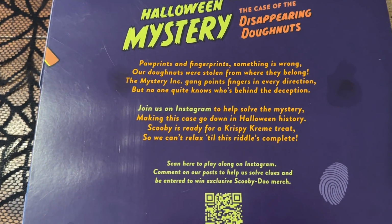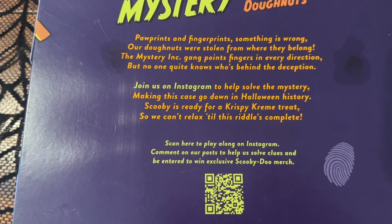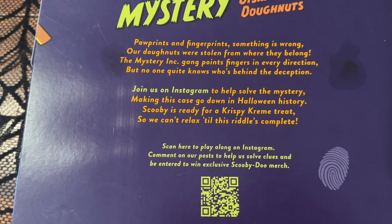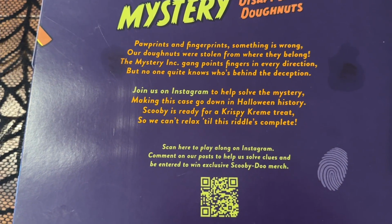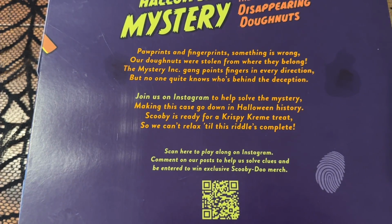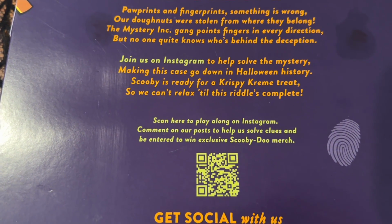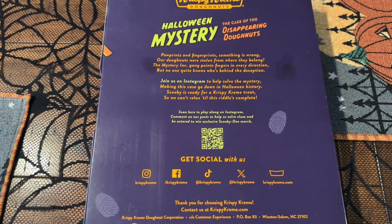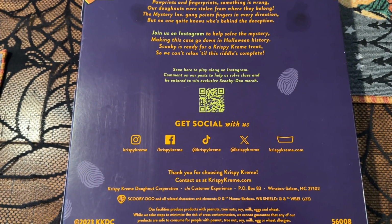Quick look at the back of the box, the Halloween mystery, the case of the disappearing donuts. You're going to play it on Instagram to help solve the mystery, making this case go down in Halloween history. Scooby is ready for a Krispy Kreme treat, so we can't relax till this riddle's complete. There you go, guys. Don't forget to do that before you throw the box away, because it says you can win some Scooby Doo merchandise.